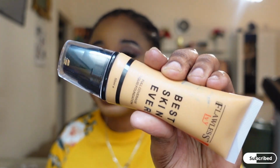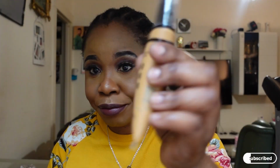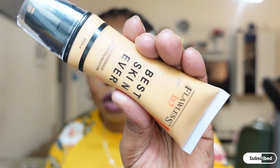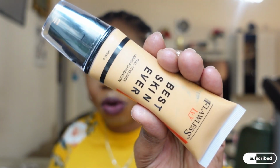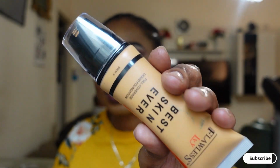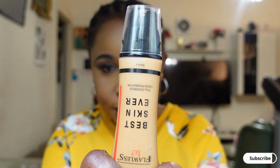I don't know if this is how it looks. Remember, it's a Nigerian product. So if you're in Nigeria and you see this foundation, is this how it looks like? Or does it have another container also? Just let me know in the comment section. But this one, for me, is no.